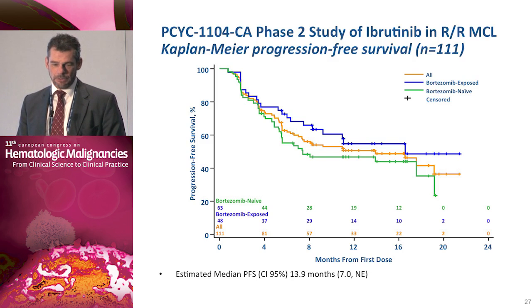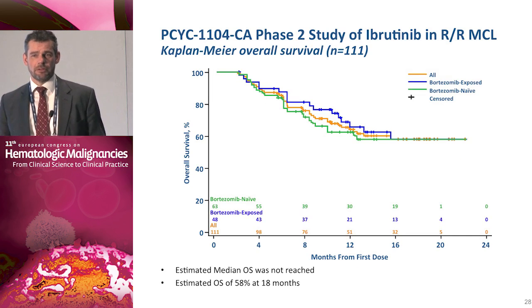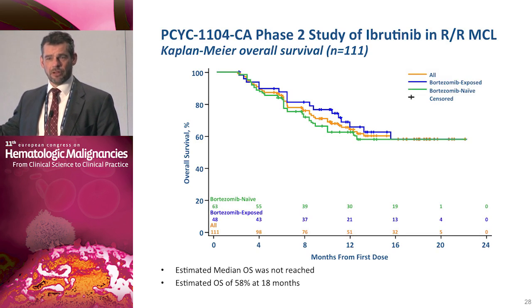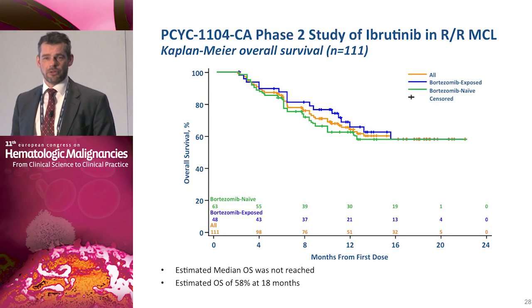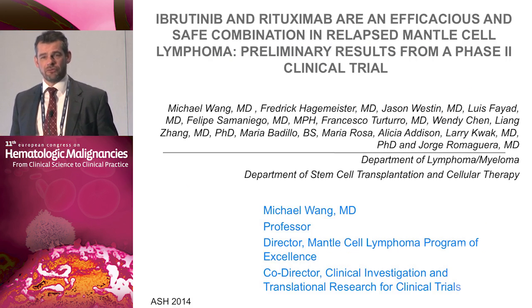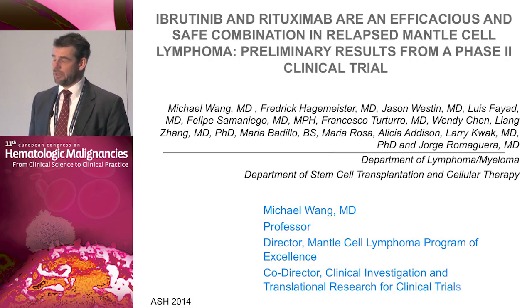And there's the progression-free survival curve, again impressive, as is the overall survival curve, bearing in mind that this is a heavily pretreated group of patients. In fact, if I put an allograft trial up next to that, it wouldn't look completely different. Okay, now what about combinations? So in mantle cell lymphoma, being a rare disease, there isn't that much data as yet.